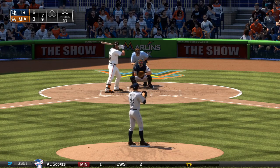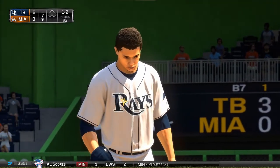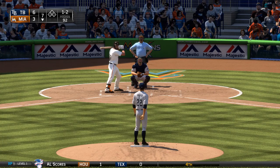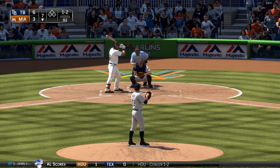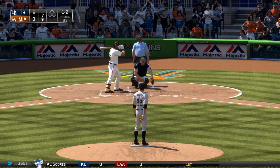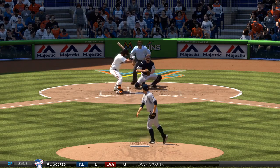Now the 1-1 pitch. A good action on the two-seamer there, and it's 1-2. Yeah, he's still got that good movement on the two-seamer. He's been throwing it well all night long. Here comes the 1-2. And this is going to find the crowd down the left field line. Count holds at 1-2. He'll try again, 1-2. Here we go.